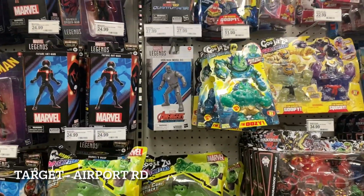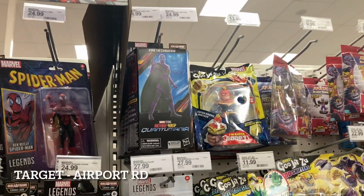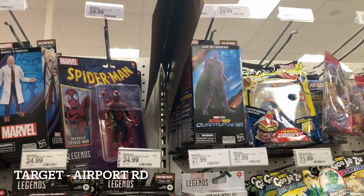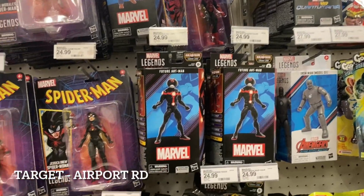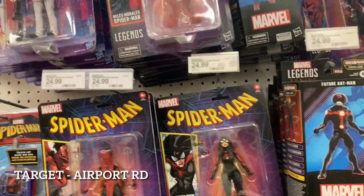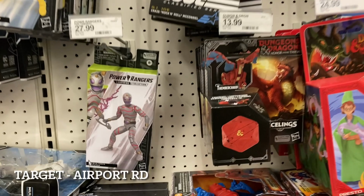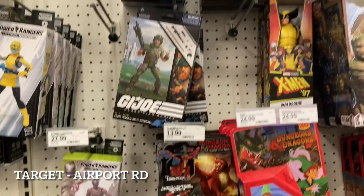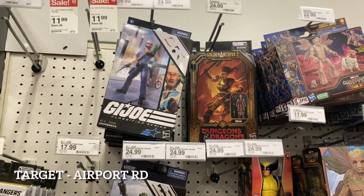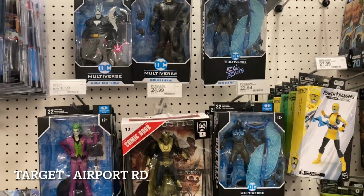Over here we have the Iron Man figure in that anniversary program as well. Up top we got Kang from the MCU version of Ant-Man Quantumania. We got Egghead, Ben Reilly, Spider-Man. So very strong Marvel Legends showing up here in Allentown. Down this way, G.I. Joe Classified stuff going on, as well as Power Rangers. We have the Wild Force Putrid Putty, I'm guessing that is. I'm not a Power Ranger person, but I think that's what it is. So yeah, very strong Hasbro showing here at Target.